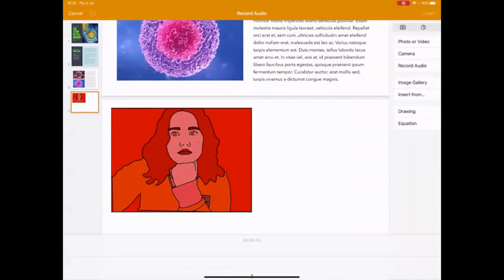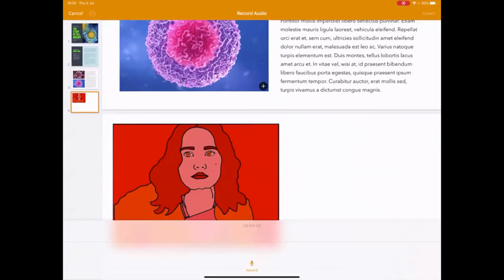So I think what I might do is explain why my portrait's red. Pupils can use this for self-assessment, they can use it for explanations, they can use it in any way. So all you need to do is click on record, and then it will record whatever you say. At the moment, Zoom is taking over my record function.